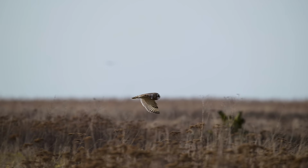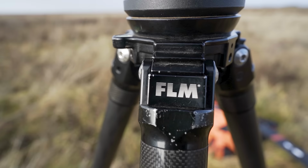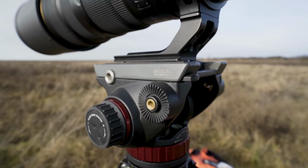So much action here. I've got a strong, sturdy tripod. It's from FLM. It's carbon fiber. It's a bit of a pig getting out here, but once you have your gear set up, then you're good. On the top here, I've got a Bridging Technology Manfrotto video head.